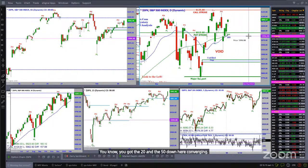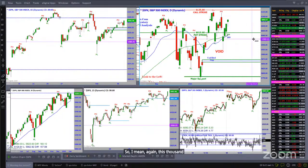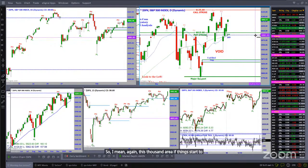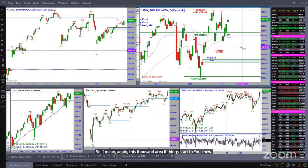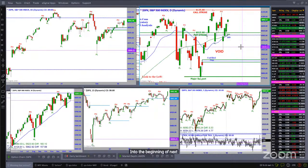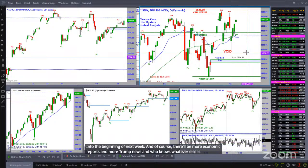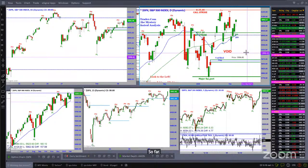So, again, this 6,000 area, if things start to jiggle around into the beginning of next week, and of course, there'll be more economic reports and more Trump news and who knows whatever else is going to be coming. So far, so good, I think. A little craziness, but whatever. That's what we voted for.